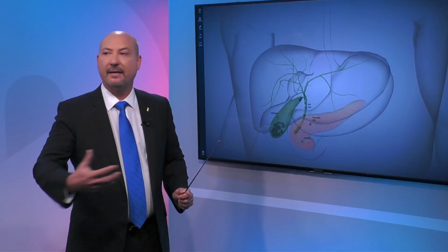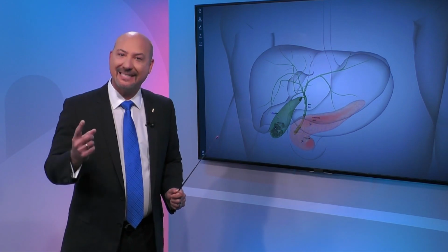Right. So we need that gallbladder. You need that gallbladder in a sense. You need the bile, really. What happens when you remove the gallbladder?